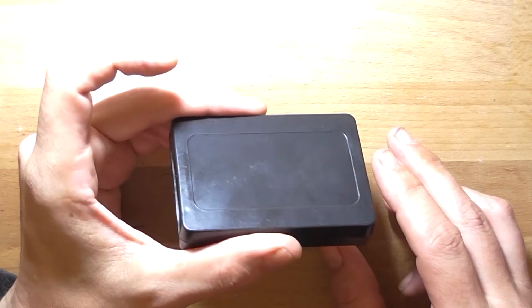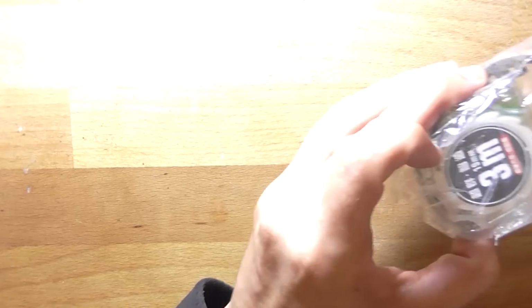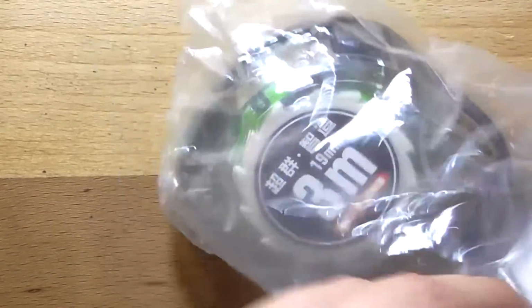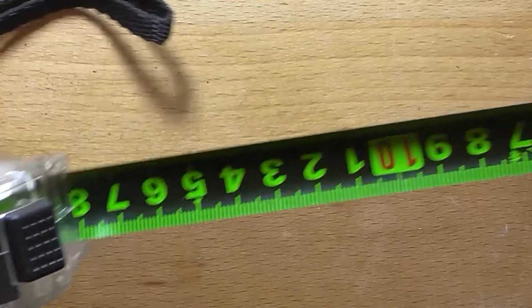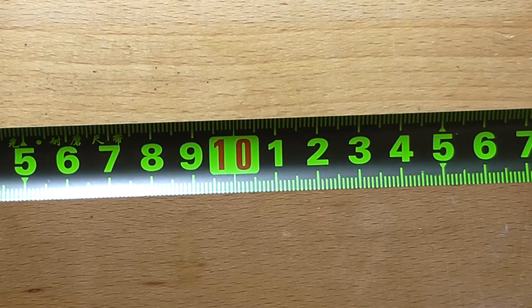So that's that. Now we'll look at the next item, which I was really hard pressed to find the final item, but I found something that I thought was cool, and that is this. It's a 3 meter fluorescent measuring tape, and it's 19 millimeters wide. So again, I'll take the bag out, and this is the reason why I got it. Not because of that noise, but because the scale, or the ruler itself, is bright fluorescent green and very easy to see.